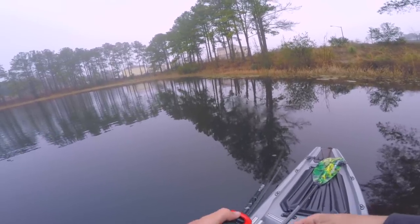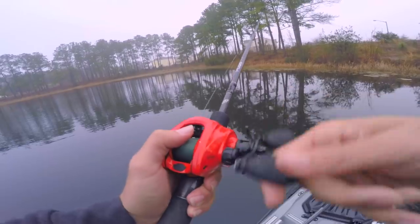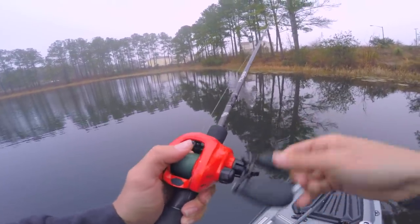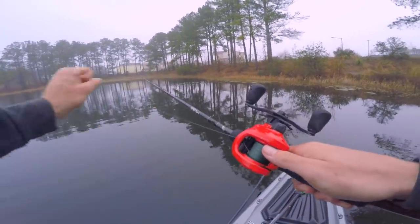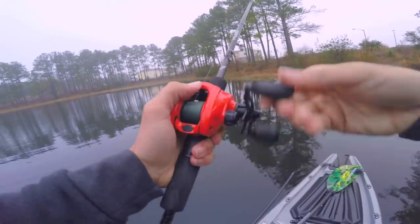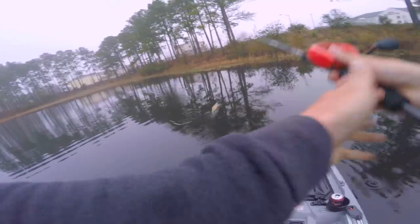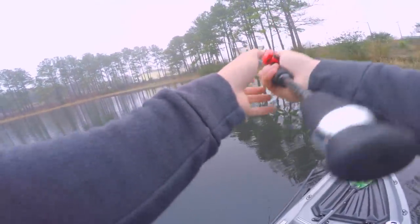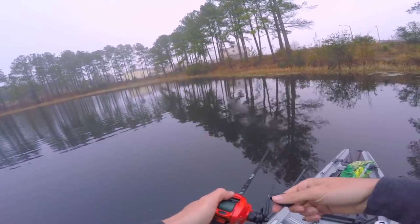What I was saying before we put in, I have yet to throw topwater in Savannah yet. For you guys that don't know, I live in Savannah, Georgia. So I have yet to throw topwater here. If you saw the last frog video, that was from Jacksonville, Florida. It's a little bit hotter, a lot of fish bedding, that whole deal. But I don't know about Savannah yet.